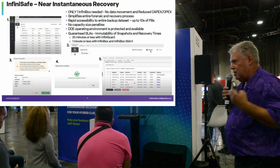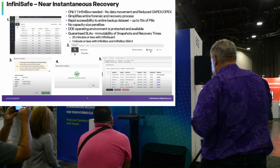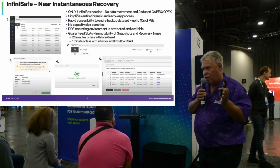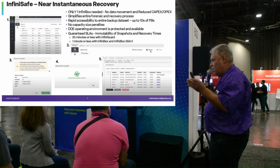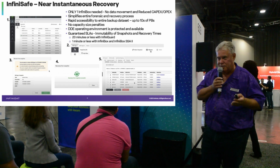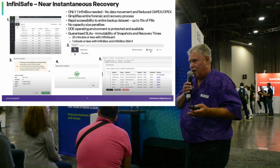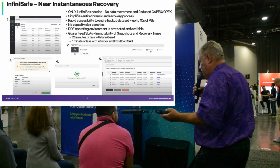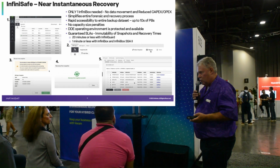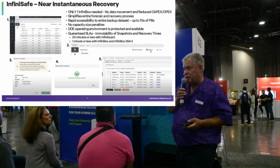Now, one of the things that really differentiates us is our cyber storage resilience, what's known as InfiniSafe. So we have this technology across our primary storage, which is our InfiniBox, a hybrid array, and our InfiniBox SSA, an all-flash array, but also with our purpose-built backup appliance. By the way, that software is free. We do not charge for it. So when you buy, you get things like an immutable snapshot, air gapping, both local and remote, a forensic environment, and we guarantee our recovery time.